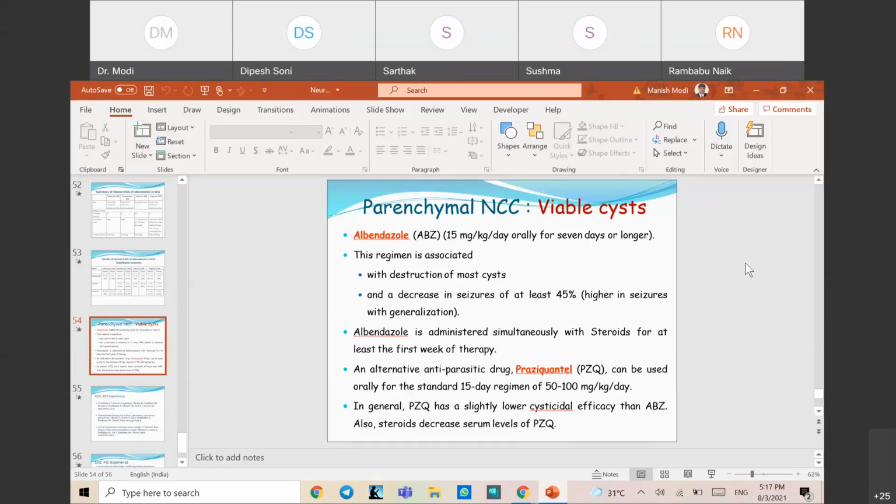neurocysticercosis. And regarding racemose, subarachnoid NCC, as I was telling, if the lesion burden is high, we tend to give albendazole for a longer duration. But that is only outside the ventricles in the subarachnoid space, where we are worried that one of them may produce arachnoiditis and secondary vascular involvement and stroke-like phenomena.